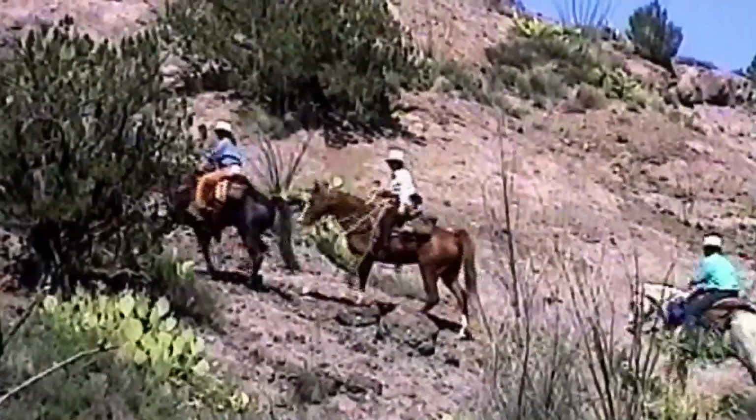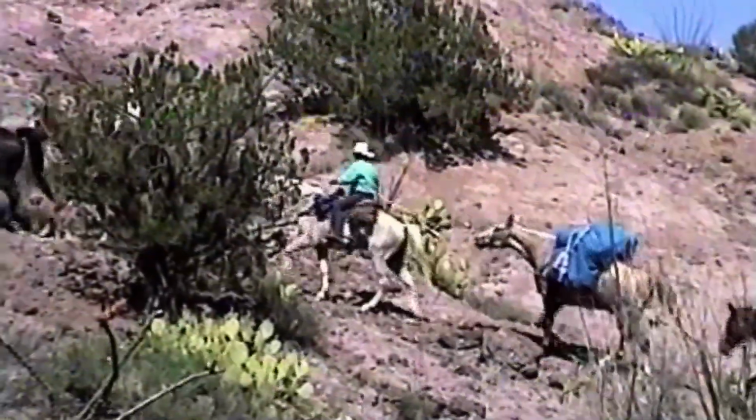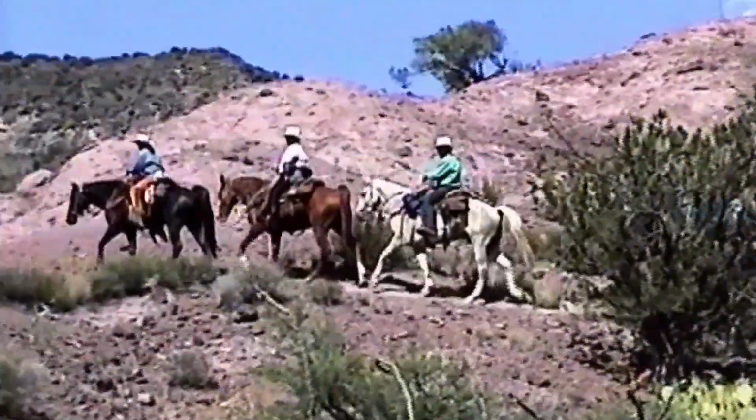One gets the impression that this horse breed had mountain goats as ancestors by how surely they move over the terrain, safe and comfortable. That's why they get the nickname the Cowboy's Rolls Royce.